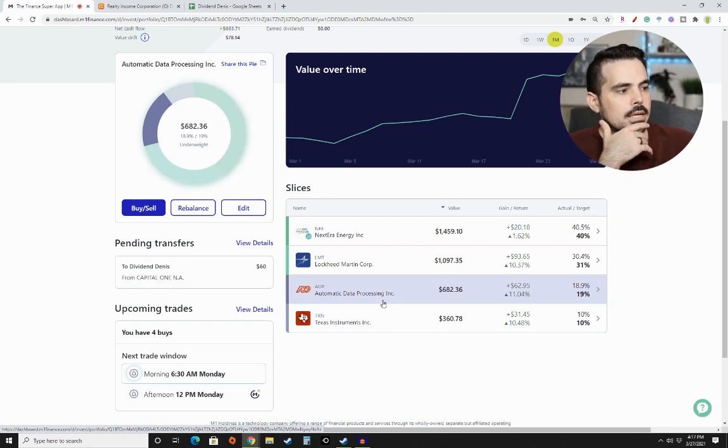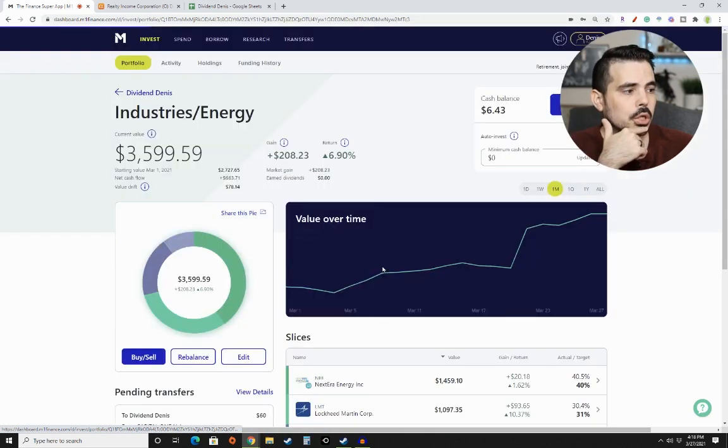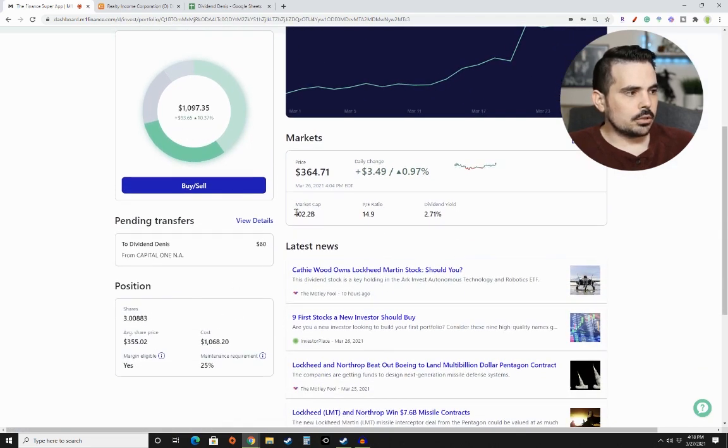So Lockheed Martin, I know I got some fans out there that are also Lockheed Martin fans. They were down in my portfolio for weeks, I think since like December of 2020 or something like that. It's been down for a long, long time. But more recently, just over the last few weeks, they were doing really, really well. So I think they're above our share price. Yeah, they're 364. My share price is 355. So they're finally back up above.